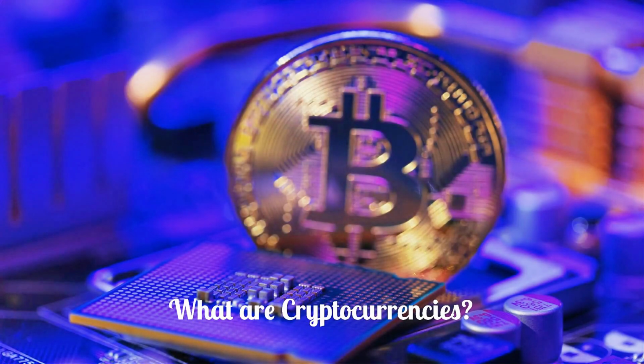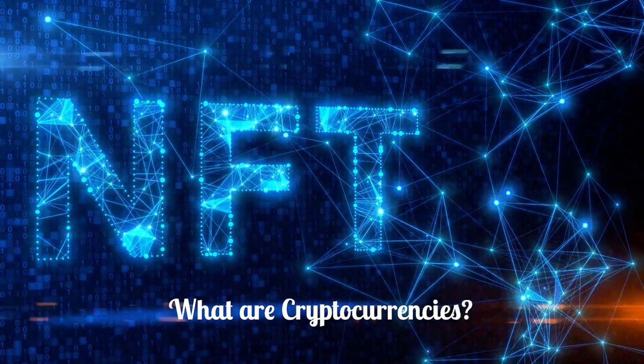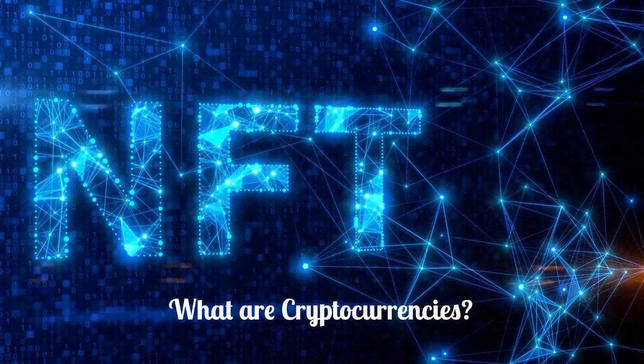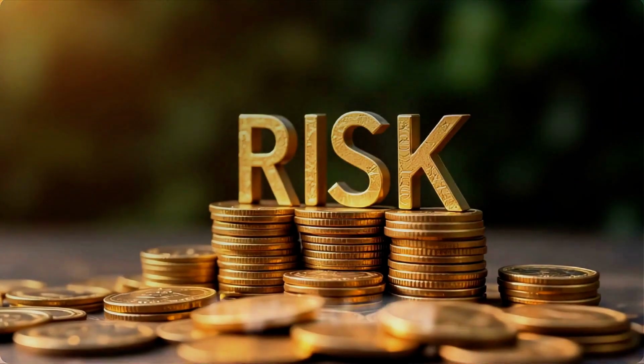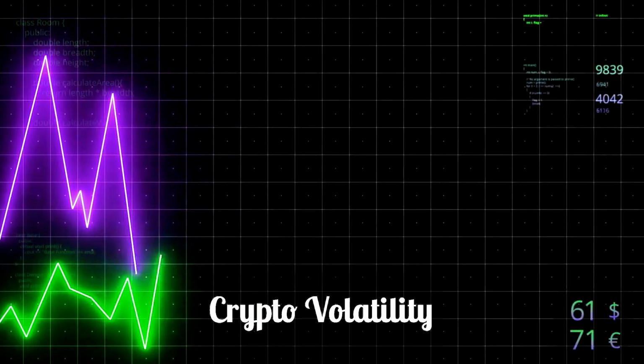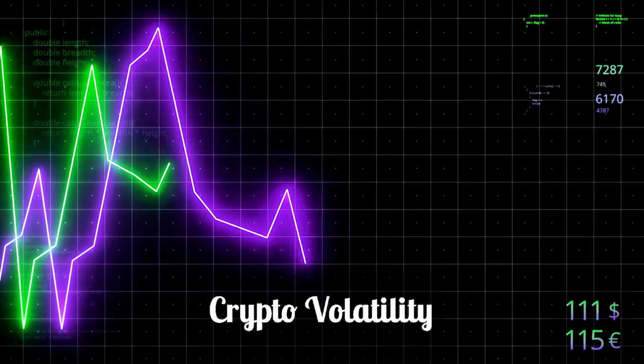Cryptocurrencies like Bitcoin or Ethereum are digital assets that use cryptography for security. They operate on decentralized networks, typically blockchain technology. Cryptocurrencies are known for their high volatility. They offer the potential for significant returns, but also come with substantial risk.